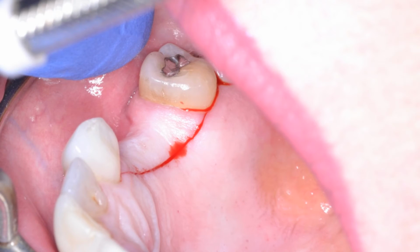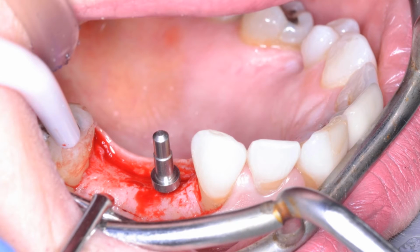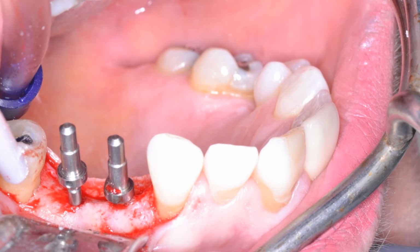So here we start from the palate here. Palatal aspect, full thickness flap, reflect this flap, and this is what you can see. Some nice bone for this patient. And then basically using our initial pilot drill, following the root form of the cuspid there, place the pilot drill in, take a radiograph to ensure that we're not going in a direction that we don't want to go, and then subsequently using the direction of this pilot drill to make the osteotomy for the second implant.